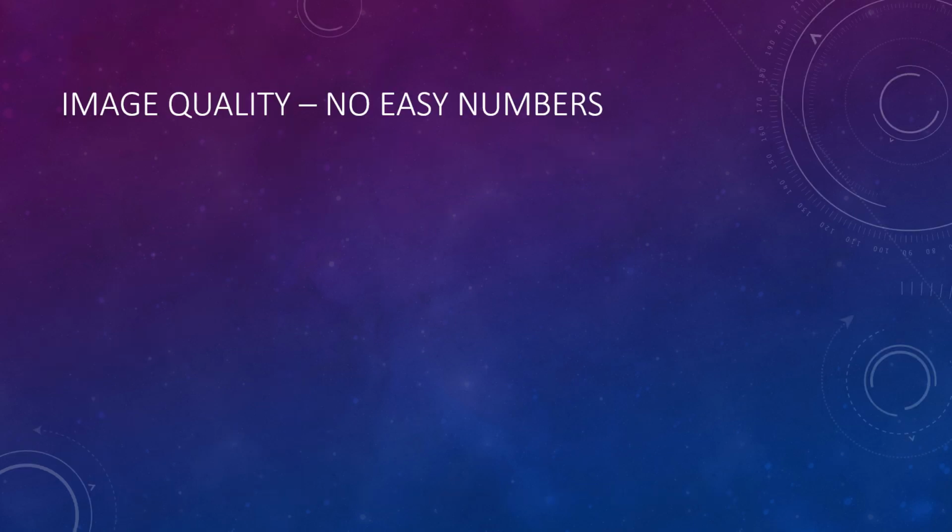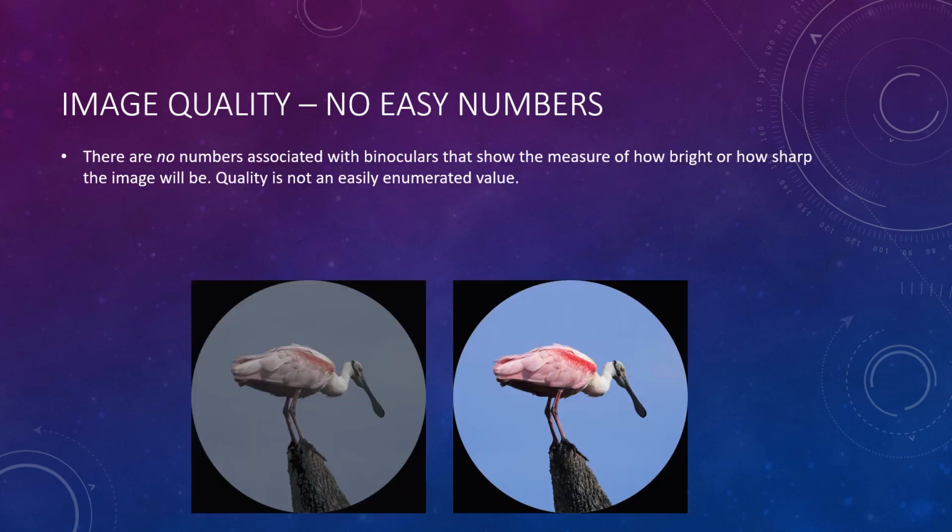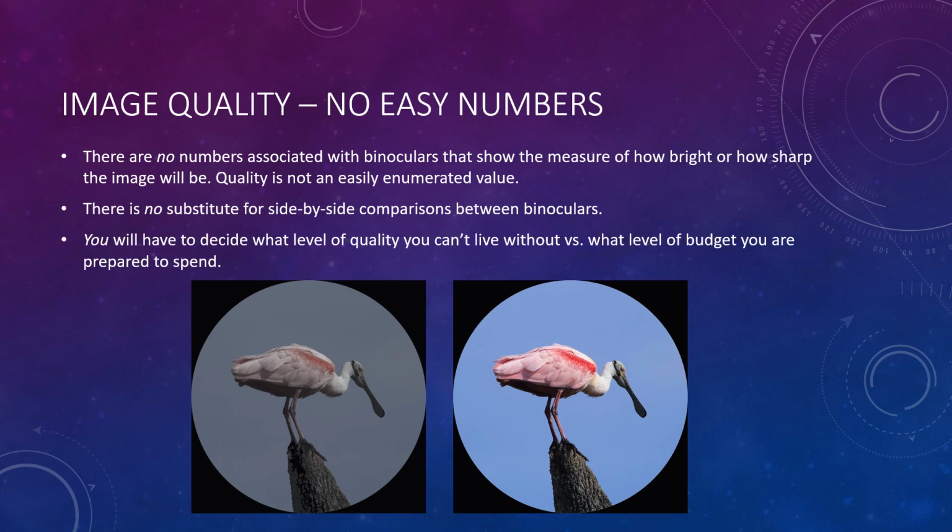Image quality. No easy numbers. There are no numbers associated with binoculars that show the measure of how bright or how sharp the image will be. Quality is not an easily enumerated value. There is no substitute for side-by-side comparisons between binoculars. You will have to decide what level of quality you can't live without versus what level of budget you are prepared to spend.